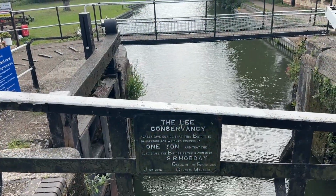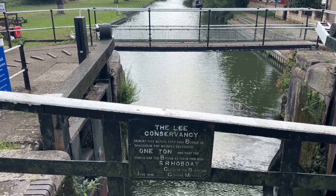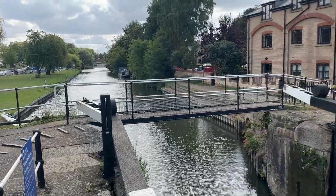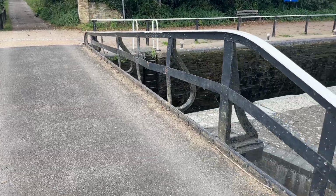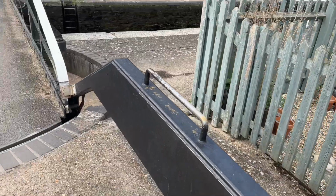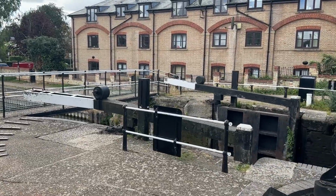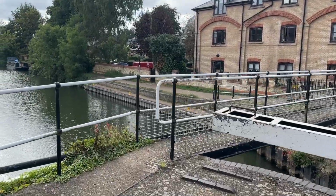The Lee Conservancy hereby give notice that this bridge is dangerous for weights exceeding 1 tonne, and that the public use the bridge at their own risk. Okay, so we've got a swing bridge here as well, which adds a nice touch to it all. And as for the 1 tonne weight limit, I think I'll probably just about get in there.